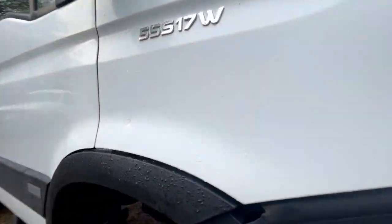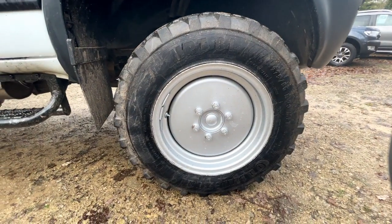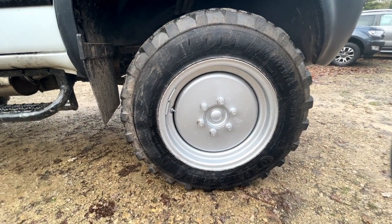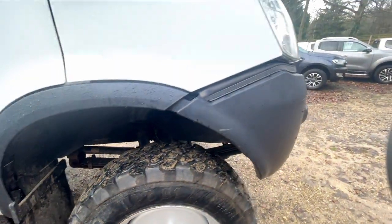Driver's side front wing, again in clean condition, there's a little tiny mark there. Driver's side front wheel and tyre, again it's Continental, so it's a full set of Continentals all round. Matching tread depth to the opposite axle. And everything's really very nice and clean.